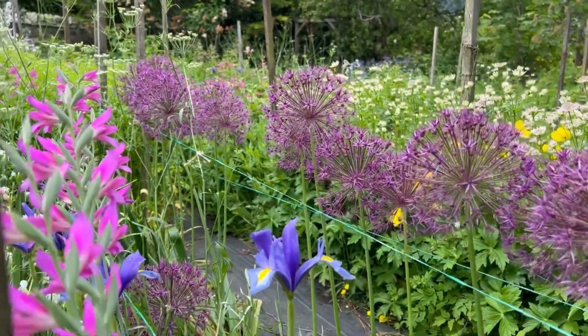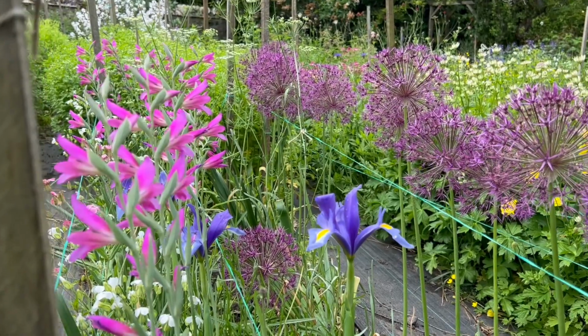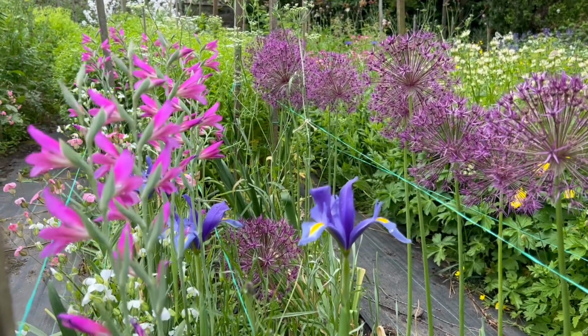At the beginning of the month as well, we had all the irises and the Cornish jacks out. These are Gladioli, and they've been really pretty, just starting to fade just now.